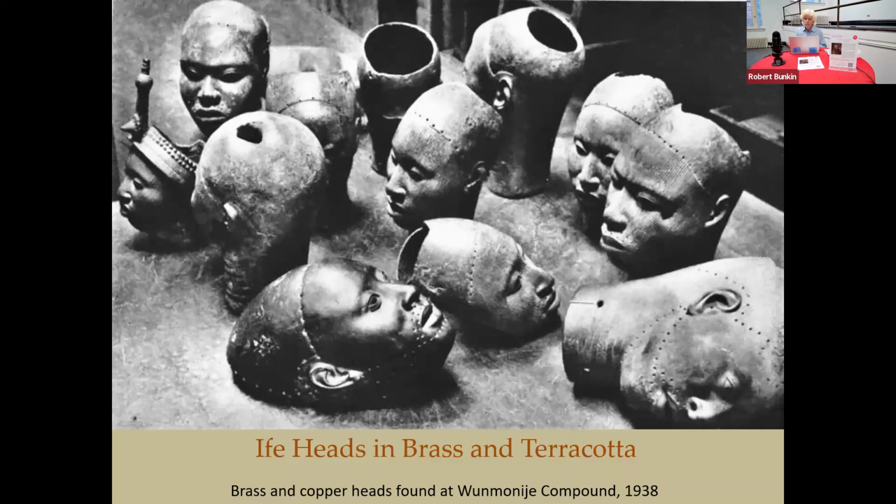The first European to start to look at this work was a German named Leo Frobenius. He spent a part of 1910 in Nigeria, and he brought back to Europe with him, to Germany, some works that he found, and he published a kind of portfolio that revealed some of this work. But he did not believe that the people who made these sculptures could have been native Africans.